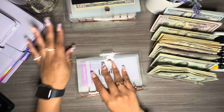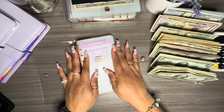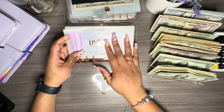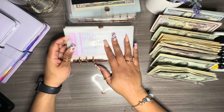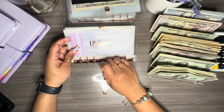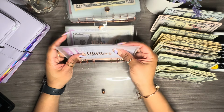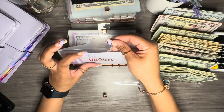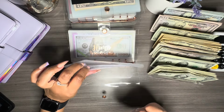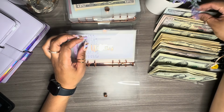the utilities. As you can see, I emptied out my utilities envelope. I have not paid it yet because my bill came in at a whopping $3,000. And I'm waiting for them to open so I can call them and see what their decision is, because I be damned. Excuse my language, but like I said, you heard me the first time.